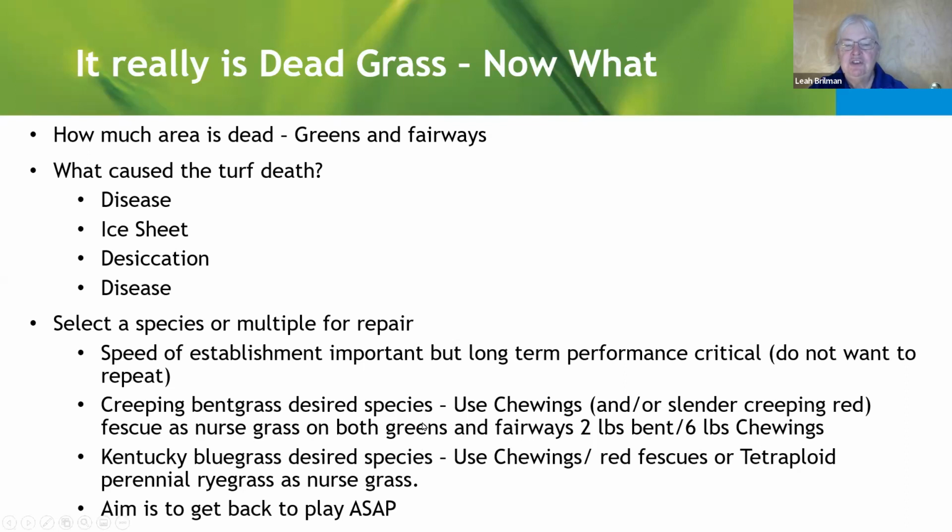If you want creeping bentgrass as your desired species, we recommend you use chewings and/or slender creeping red fescue as a nurse grass on both greens and fairways, about 2 pounds of bent to 6 pounds of chewings fescue. If Kentucky bluegrass is your desired species, especially on fairways, you can again use chewings or red fescues or tetraploid perennial ryegrass as a nurse grass. You can use diploid, but tetraploid has a little better low temperature germination, and it has better cold tolerance than the diploids do. And it plays better with Kentucky bluegrass. So we actually prefer the tetraploid or the chewings or red fescue.